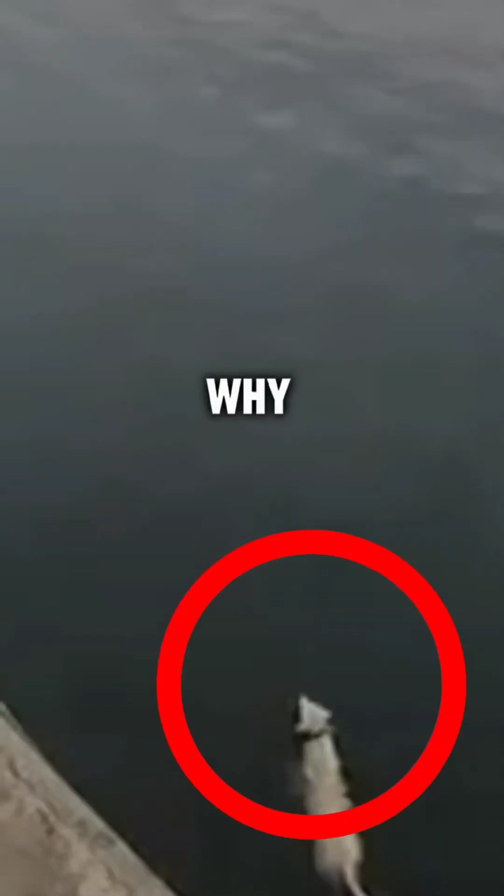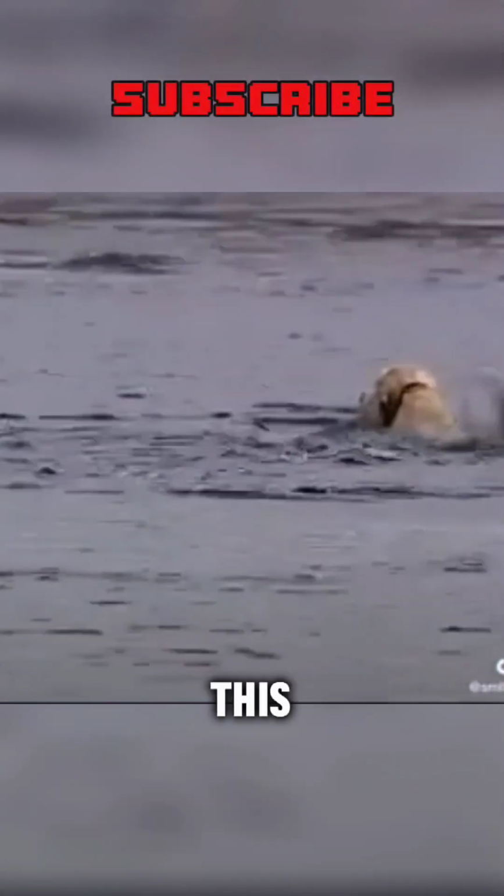You won't believe why this dog is getting into the water. Every single day, this dog goes to this harbor to go into the water, but the reason is incredible. The dog is friends with a dolphin, and they swim around together, and they do this every single day. An unlikely friendship.